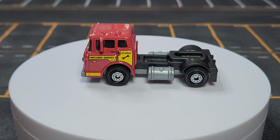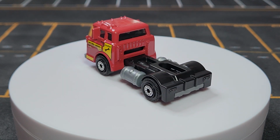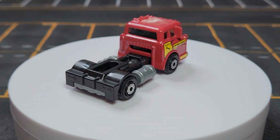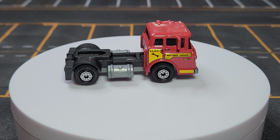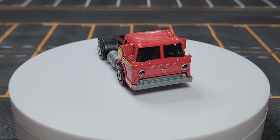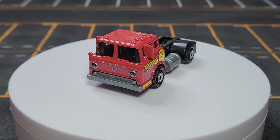All right, a little bit of flavor for the commercial vehicle lovers, a little bit of convoy lovers. 65 Ford C900. This is number 18 of 100. This one looks fantastic. This one is decoed up. It says Matchbox Garages on the side. It is very old school, inspired by Lesney era Super Kings and stuff like that. This one looks good. It does have prints on both sides, and of course it does have full front print on it. No prints or anything on the rear.